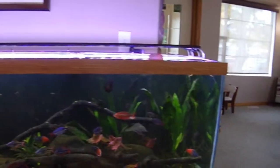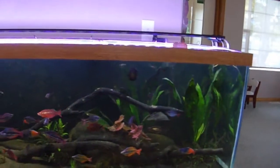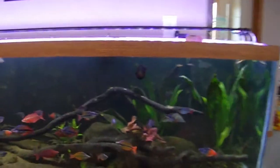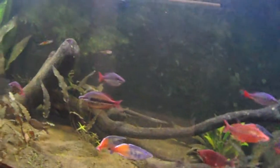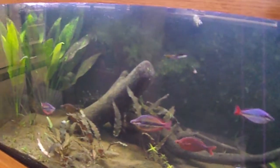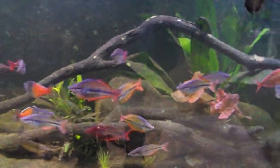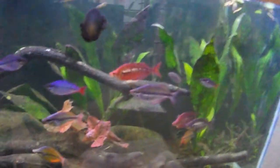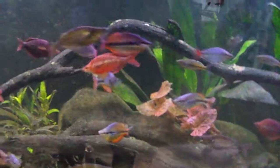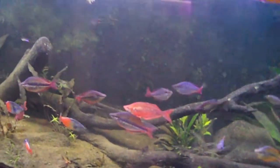This is the fish tank at Main Street Dental Office here in my hometown. Been having fits with this tank lately. You can see the rainbow fish look great. Some of them have a little bit of white lips. They seem to get that when the water gets too soft, but I am remedying that.